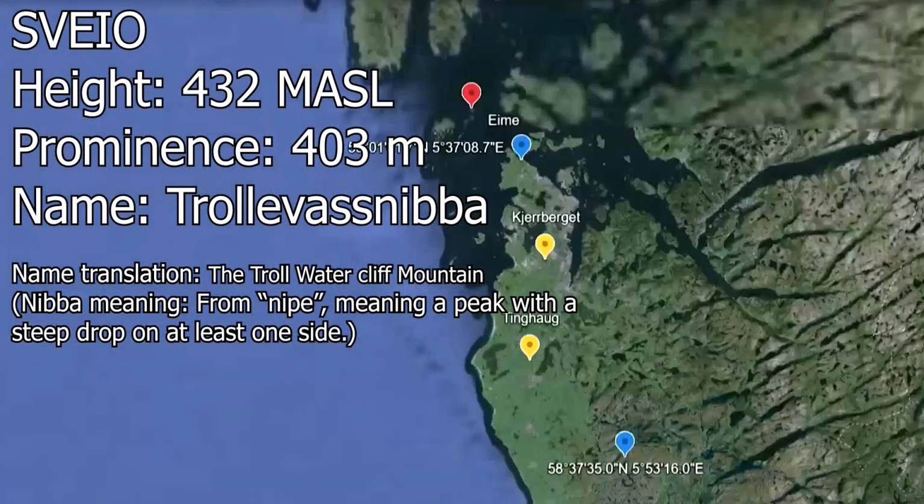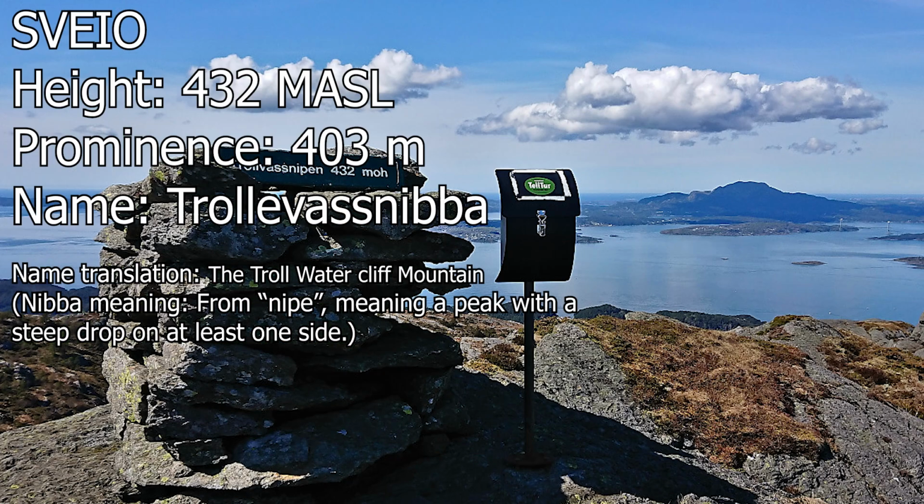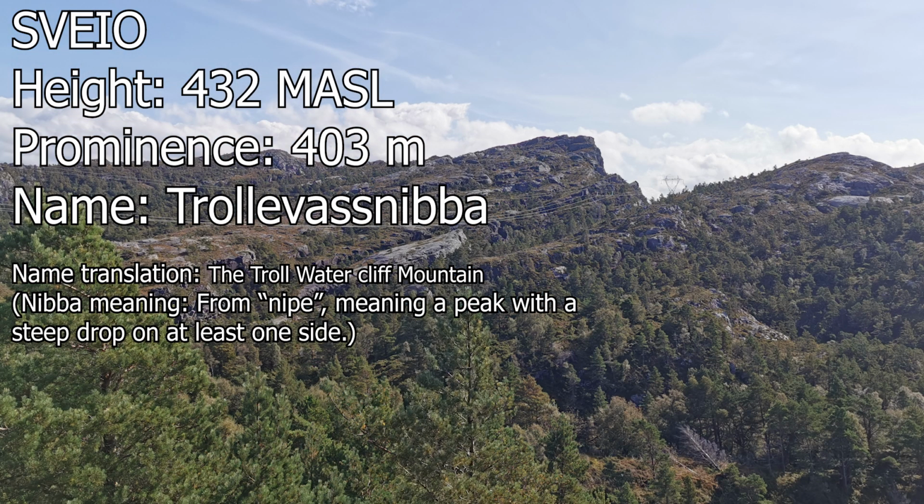Trollvassnibba is the tallest mountain in Sverige at 432 meters. This mountain has multiple trails with many going to the summit. It is also really prominent, so the view is extremely good. A cairn marks the summit.